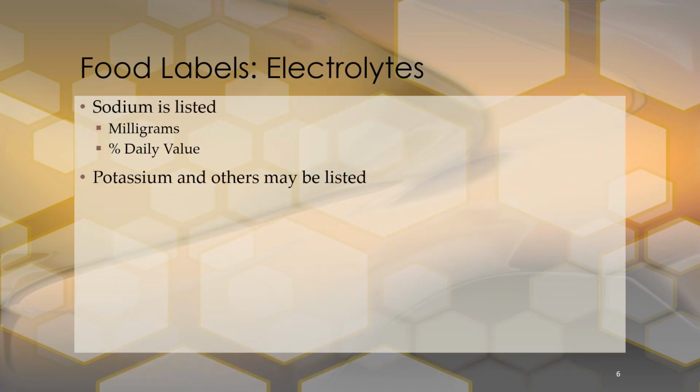Daily value, or DV, for sodium is 2,300 milligrams per day for adults and children over the age of 14. The daily value is the amount of nutrient that is considered to be adequate for most healthy people. However, the American Heart Association recommends that adults consume no more than 1,500 milligrams of sodium per day.